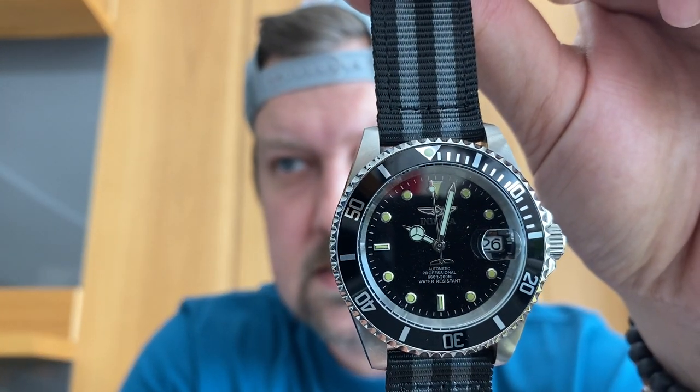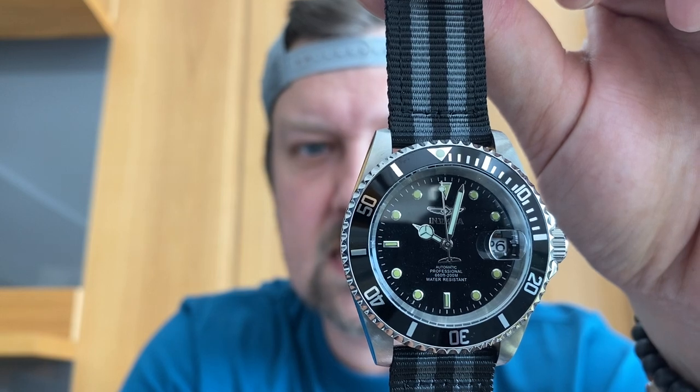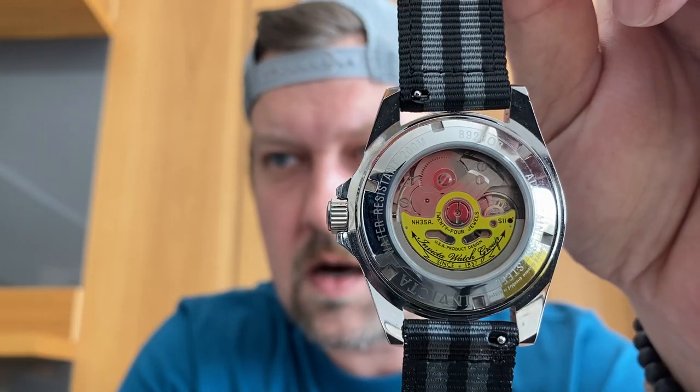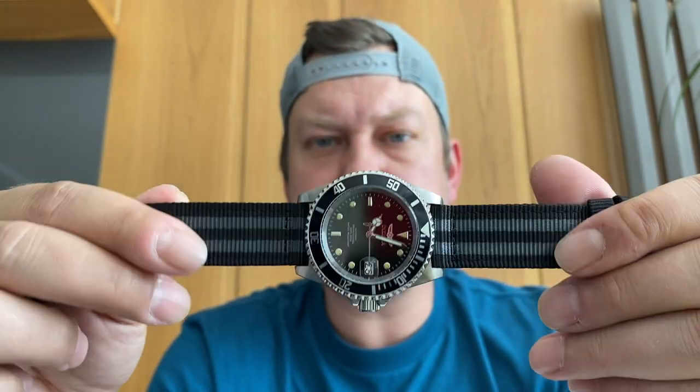Now, here it is. That's what it looks like. I haven't set the time or the date, because I wanted to get to you guys and make this as soon as possible. And look at that. Oh my God. This is actually not half bad. This is the NH35A, and it runs like it's supposed to. It's working. Look at the sizing of it, I think it's 14, 15 millimeters as well. So everything is absolutely in order.